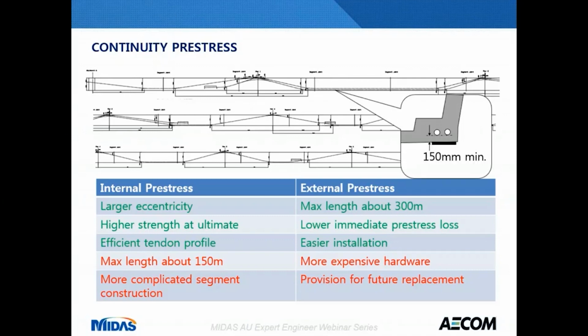Continuity tendons are profiled according to the actions due to transient effects. Internal tendons should be at least 150 mm clear of the soffit of the bottom flange. This is because the bridge is launched without continuity prestress. High bearing stress from temporary bearings may damage empty tendon ducts if they are positioned too close to the bearings.